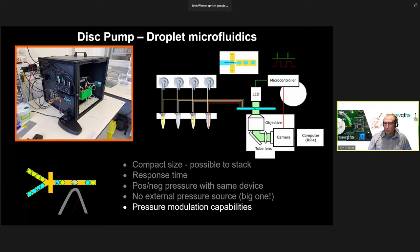Pressure modulation capabilities, as highlighted on some previous slides, show just how well this pump could respond to set point changes and hold those changes very, very accurately with minimal deviation. And finally was price. Like I say, this system had four pumps inside. So when you're thinking of a disc pump system compared with alternative technologies, it represented a very, very economical option for them.